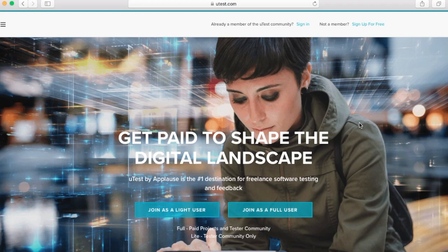And when you're setting up your tester profile, make sure that you use your real name. For financial reasons and liabilities, you have to provide your real name in order to participate. So don't use aliases and everything like that.